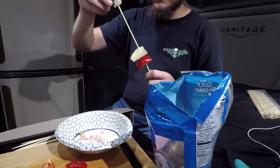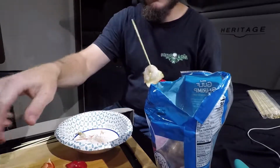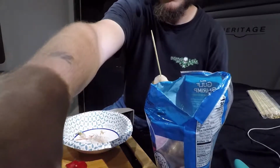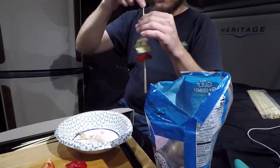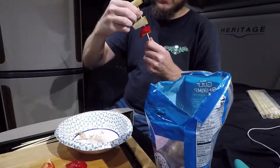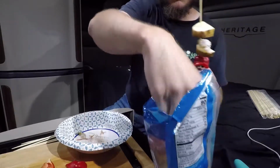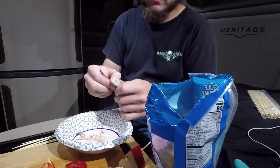So what I'll do is I'll probably do it like so. Put that on there like that. Put a couple more potatoes. Well, I'll do a potato. So you'll do potato, and then a couple more pieces of shrimp. So I do it as I go. And so we're going to do it like so.